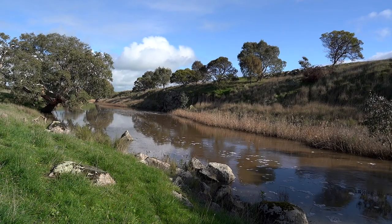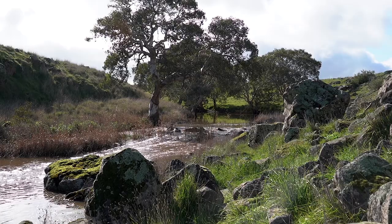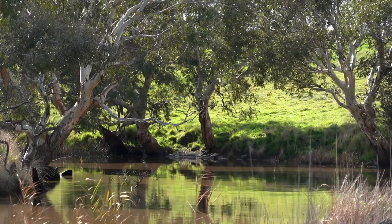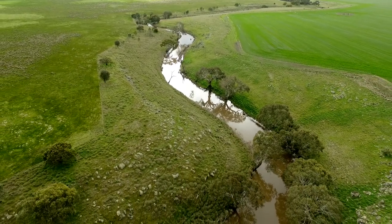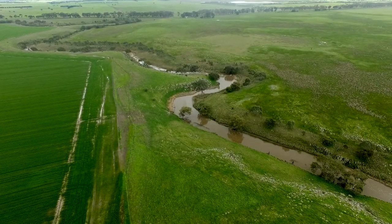One of the best outcomes from the project has been the connectivity that we've been able to achieve, because we've been able to fill in some of the gaps along Mount Emu Creek and link up to the existing landcare works that have been quite substantial over the last 10 years. We now have a section of Mount Emu Creek of nearly 30 kilometres which has almost continuous connectivity, which is a fantastic achievement.